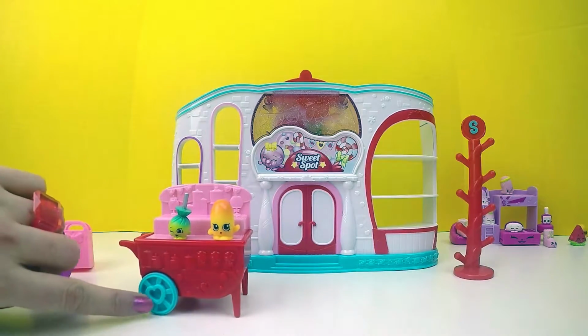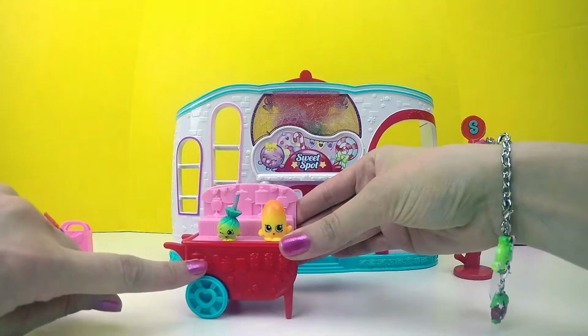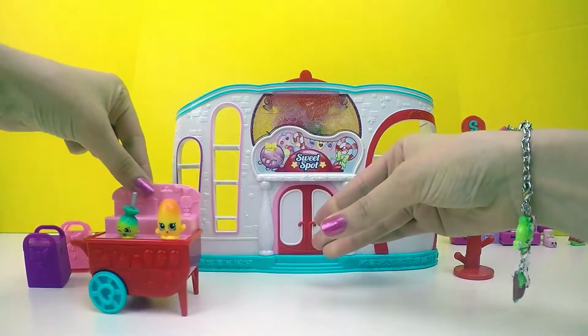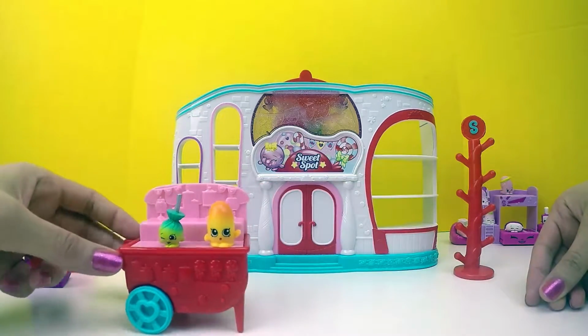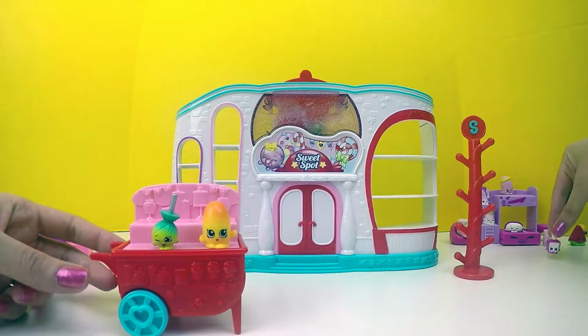Aw, look, it actually has little cute hearts on it. So cute. And some beautiful cake and candy decorations right here. Maybe we'll put our Shopkins on it and we'll start strolling them away. You know what? Let's do that. Let's put some of our other Shopkins from season 5.